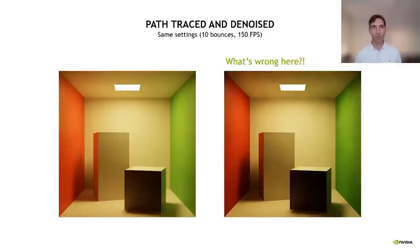Here's a simple example I'll use to illustrate one of the many common problems we see. Both images here are path traced with identical settings. It runs at about 150 frames per second because it's a very simple scene. But the right one doesn't look quite right. If you look closely in the corners, for example, there's blotchiness, it has weaker color bleeding, and generally it's a bit darker than the one on the left. But it's supposed to be an unbiased rendering, so what is really going on?